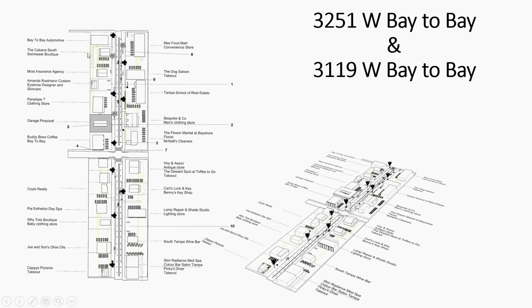So my garage proposal is number 5, and it's right next to a coffee shop. This area was already a parking space. It was for the public, and I thought that if it was for the public, including more levels of garage space would minimize the other cars that are on the street, and maybe make people realize shared parking could be a part of this street as well.